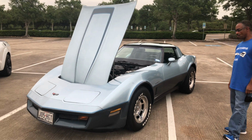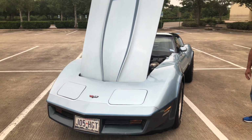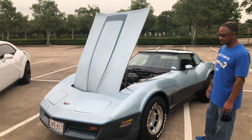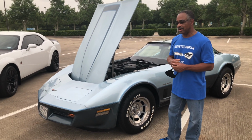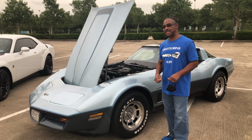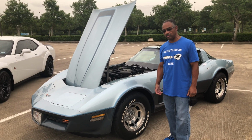And this is before the C4 generation, so it's the last of the C3 from '68 to 1982. What made you go with a 1982? Well, I can tell you this before I go to the reason. My wife and I really wanted a Corvette, probably around 1980, and we saved up for it. And in '82, we bought this one.